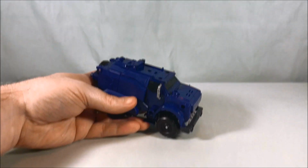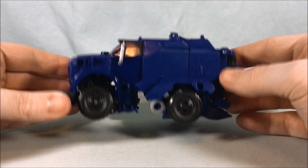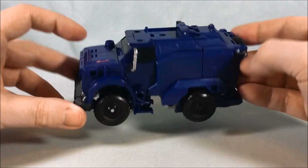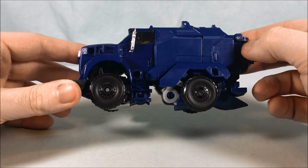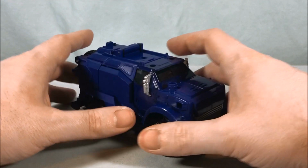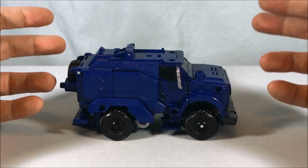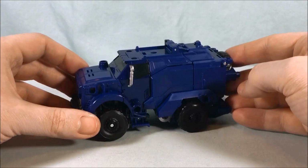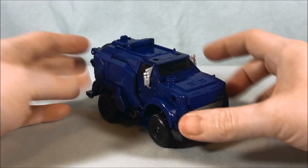And I have to say, I think it's pretty cool. Again, doesn't really seem much larger than a Voyager. I mean, when I think about Bulkhead from this line, I really don't feel like he's bigger than Bulkhead in robot or vehicle mode. I wish I had Bulkhead handy, but he's long in storage. Again, it's been 10 years. But this guy just, from what I remember, does not seem much larger in either robot or vehicle mode. So I really don't understand why he could not have been released here. But he's a pretty cool little truck.